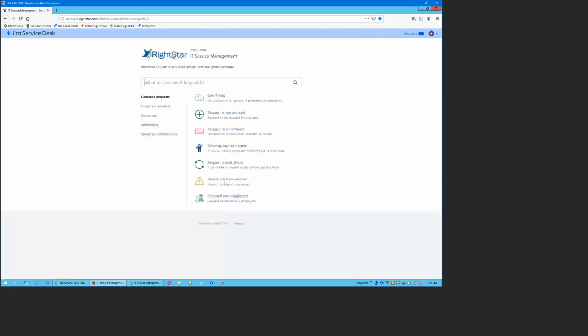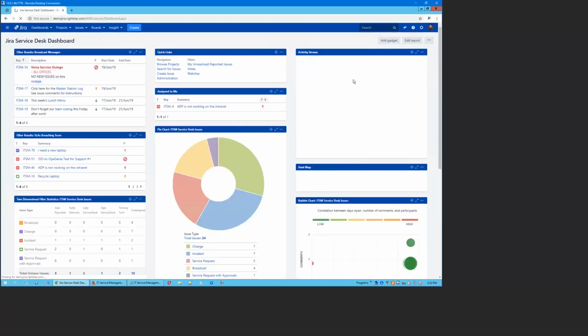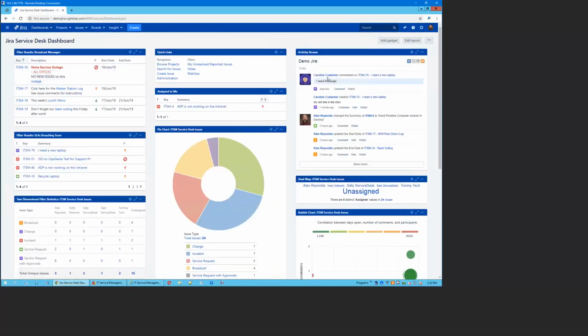So let me leave that customer experience where we've been logged in as Caroline here in my Firefox browser, and I want to toggle over to the agent side of things, and we'll see how agents can view that request. So here in my Chrome browser, I'm logged in as myself, and an agent, when they log into Jira, initially lands on a dashboard. Now I'm going to refresh this one so we can see that new activity that Caroline just did.